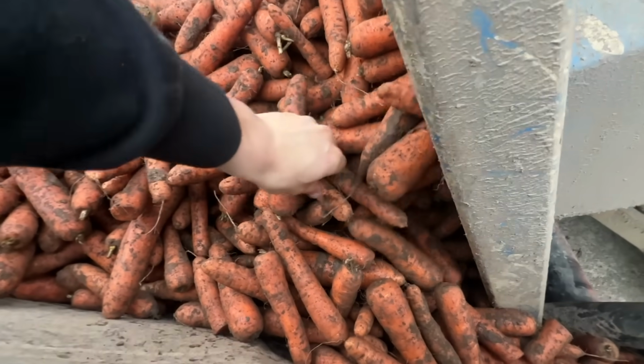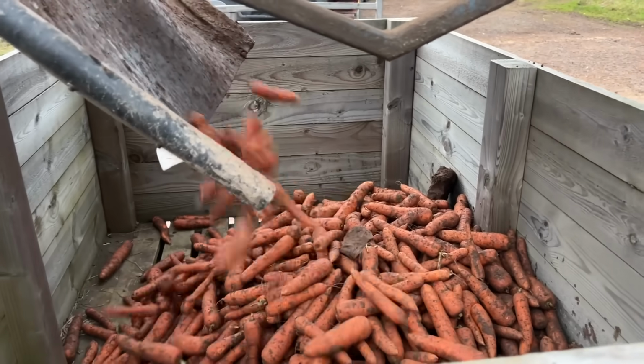Look nice, I might have one. Into the box. Anyway, I'm going spraying.